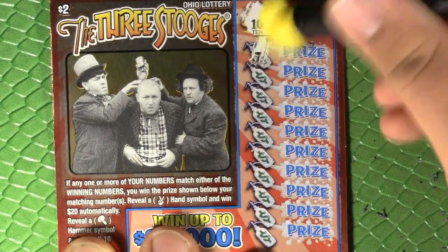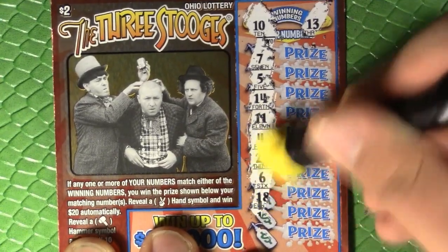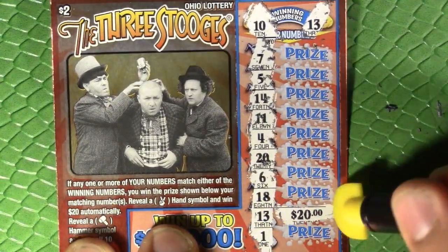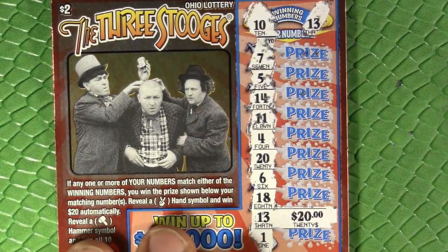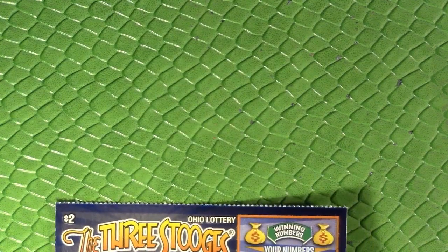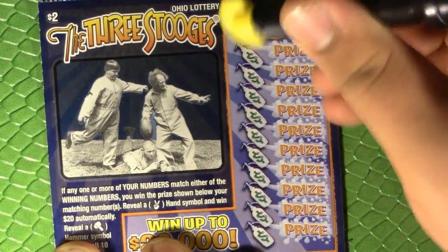10 and 13. 13, there we go. We got a winner down here towards the bottom. Woo! There we go. Look at that, guys. A $20 winner. Nice, especially on a $2 ticket. I've got some of our $2 tickets here. What are the odds on our $2 ticket? 1 in 4.45, so the odds on this $2 ticket are actually better. So about average, a little better.